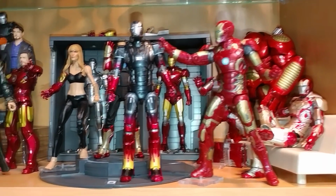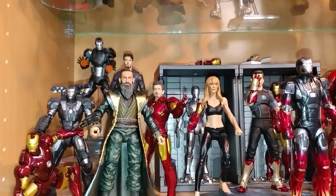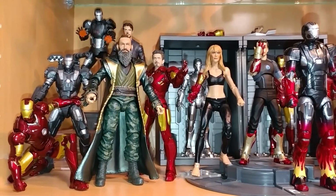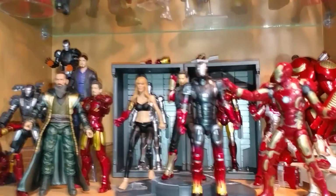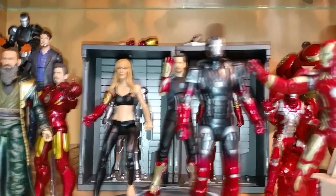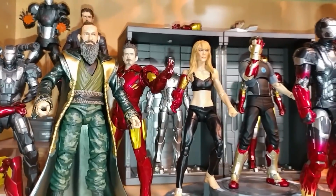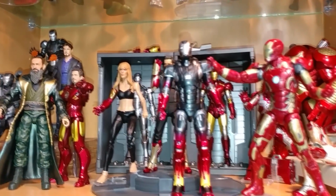There's the only Marvel Legends Iron Man I have, the Mark 43 there. So they're about the same size. Marvel Legends are a little bit bigger than the other 6-inch figures. And there in the back you can see the Comic Cave Mark II War Machine, just to give you a bit of a comparison to the Hot Rod armor here. Yeah, so I'm going to have to find a place for those guys and fit them in the shelf somehow.